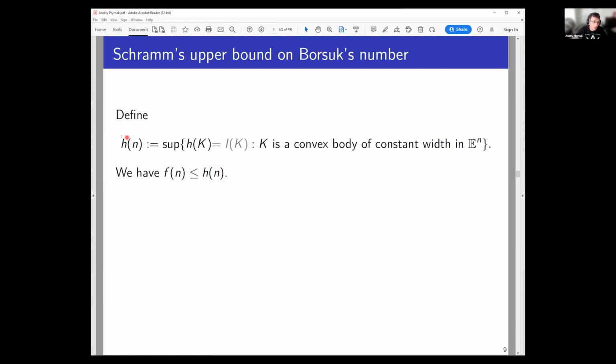So that way we can define the following quantity h(n), which is the largest value of h(K), the number of smaller homothetes, or alternatively, because of the equivalence, you can think of the illumination number, among all convex bodies of constant width. So you take K, a convex body of constant width, and you look at the number of smaller homothetes needed to cover it, or you look at its illumination number, and then you take the supremum over all convex bodies of constant width. That way you get this quantity h(n), which is going to be bigger than f(n). So another approach to obtain upper bounds on Borsuk's number is to work with the illumination number of convex bodies of constant width. And that was exactly what was done by Oded Schramm in 1998. And he got the same upper bound as Bourgain and Lindenstrauss did.